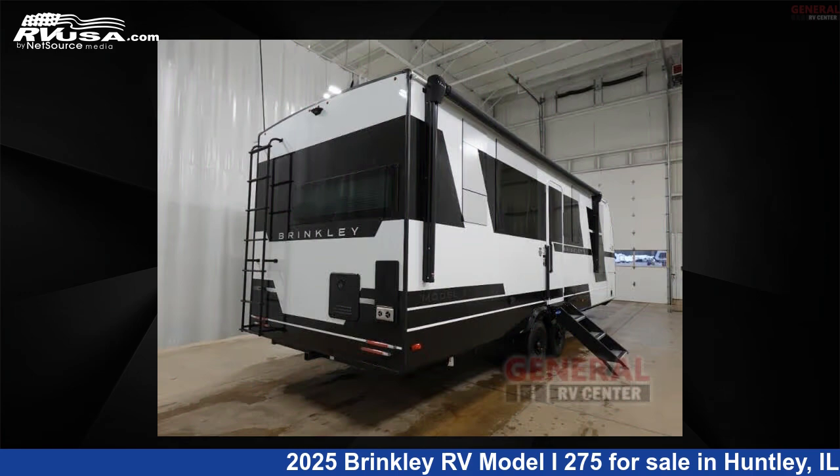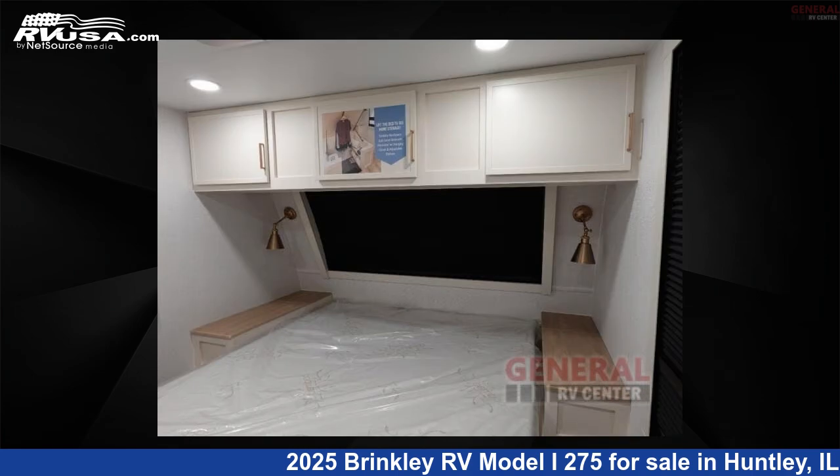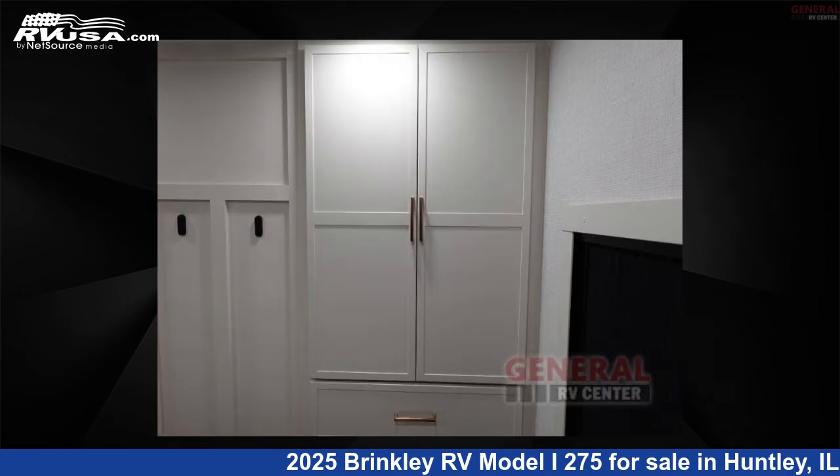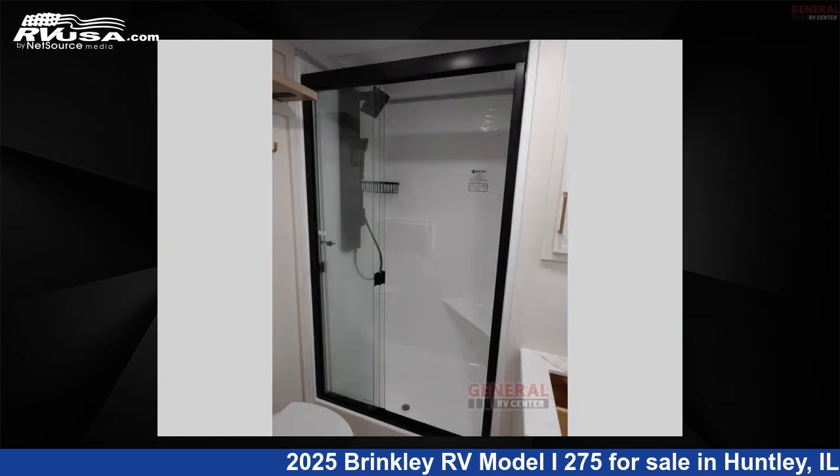This new Brinkley RV is 30 feet 0 inches in length and features sleeps 4, Slideout, and 55 gallons fresh water capacity. The floor plan layout of this travel trailer features front bedroom, rear kitchen.